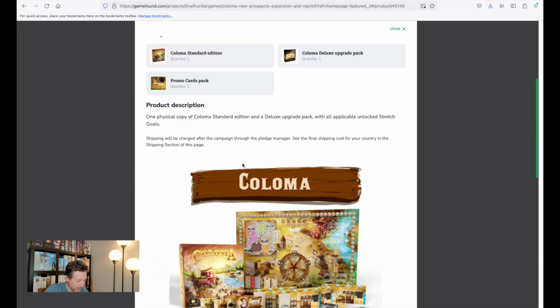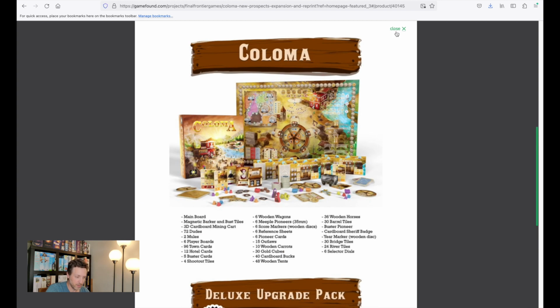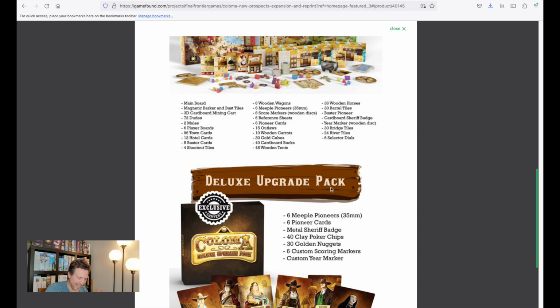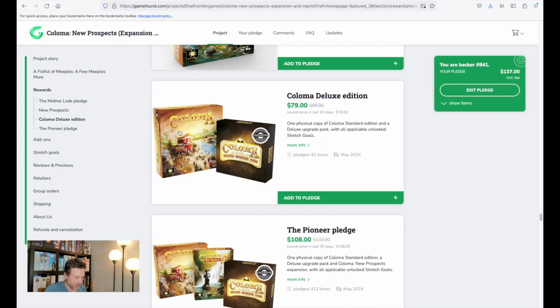You're also getting this promo cards pack, I think with every pledge. And if you're curious what's in the deluxe upgrade pack, you're going to get 6 Meeple Pioneers, 6 Pioneer cards, a Metal Sheriff badge, 40 clay poker chips, 30 golden nuggets, 6 custom scoring markers, and a custom year marker. So this is also something that you could get if you got it at retail and you now want to upgrade to the deluxe version. You can just get the deluxe upgrade pack. I think that's available as an add-on, and we'll come back to this later. But this is the deluxe version of the game, so you got the base game and the deluxe upgrade pack, $79, $20 in shipping for the continental US, so you're looking at a total pledge of $99.